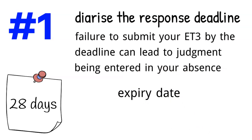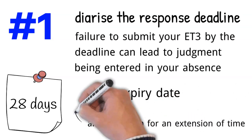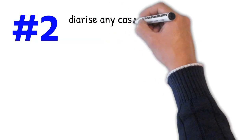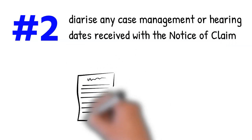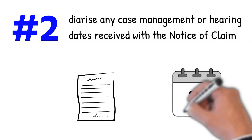If you think you've got a good reason for being unable to comply with the deadline, apply to the tribunal, write a letter to the tribunal asking for an extension of time with reasons, but make sure you do it before the deadline expires, not after. Number 2, sometimes you'll be sent case management directions or hearing dates with the notice of claim. Make sure you diarise those also. It's really important to make sure you're compliant with tribunal orders.